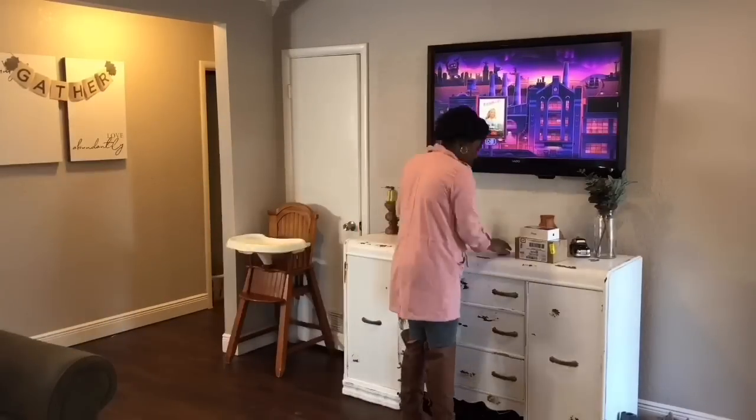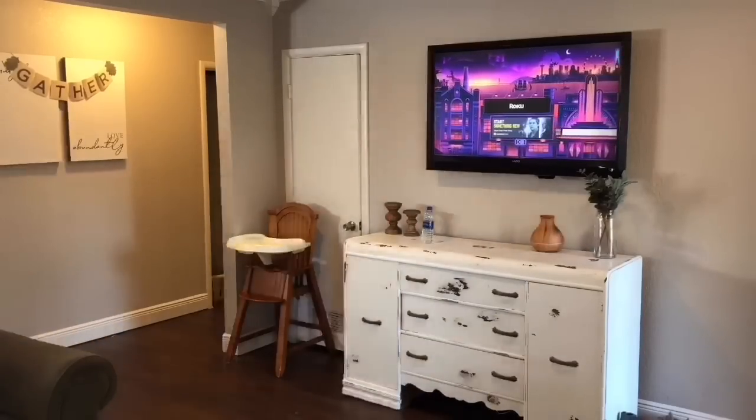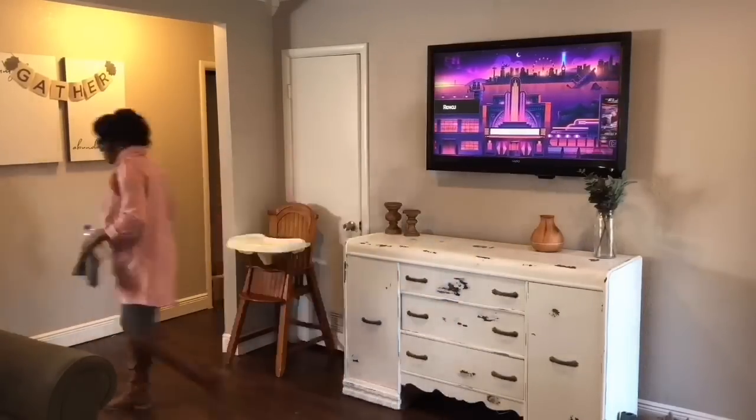If you guys have been here for a while, then you know I said a long time ago that I wanted new furniture, so this is huge for me, and I'm just so happy.